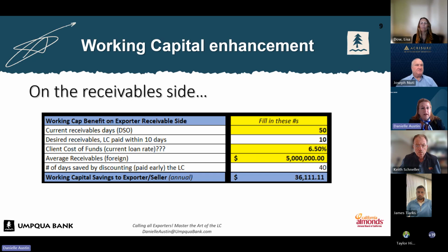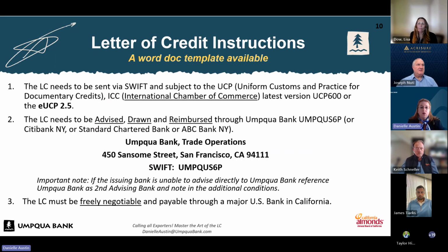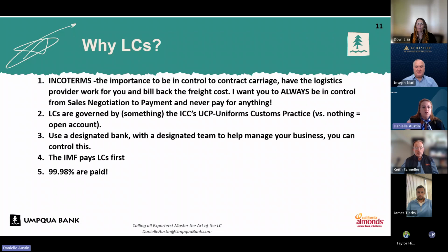And this is where, if you're sitting on cost of funds, if it's $5 million and you're using cash against documents at 60 days, if you can decrease that down to 10 days, then you'll free up additional working capital on the AR side. And then LC instructions, it's just really important to use these as you dive into letters of credit. You just don't want to be at the mercy of it. You want to take control and say, hey, world, this is how we want our LCs issued. And so we can help you with that. And we want to be very specific with that. And also we want to pay attention to your Incoterms. I want you to be in control from sales negotiation all the way to payment.